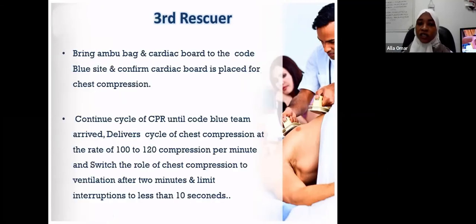Now we'll move to the second rescuer, the one we said is bringing the ambu bag and cardiac board. She will confirm that she put the cardiac board, and she will start to help in high quality CPR. Either she will take a turn at ambu bagging, or she will start chest compression. Maybe the first rescuer is already tired, so she will start chest compression. They are supposed to switch roles every 2 minutes, or if the compressor is tired, they can switch roles.